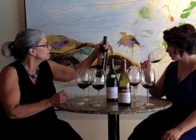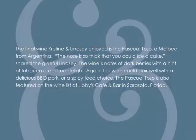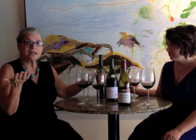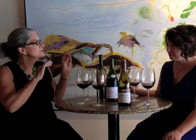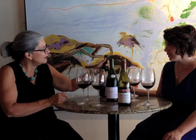This grape variety, Malbec, is something that is totally insignificant in Bordeaux, where it's a blending grape. A little bit more significant in the Loire Valley, where in certain areas it's made into a single grape red wine. But where it has totally taken off, totally shines, is in Argentina, especially in the area around Mendoza. What do you think about this lovely Pascual Toso Malbec?